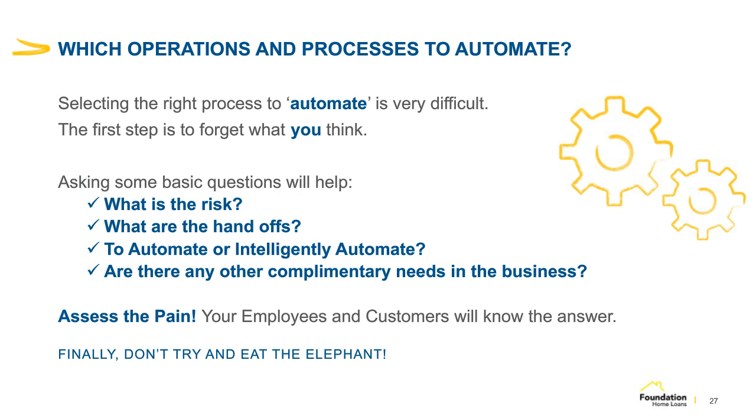So the first question that we try to ask with all of our processes, well, what's the risk here? Now, don't forget, we were starting our intelligent automation journey from the very beginning. We didn't want to take too much risk to start with. If we had tried to intelligently automate the way customers' payments are calculated or collected, that would have been too much risk for us. So we had to make sure that we had the right level of risk, especially at the start. In the future, that may change.